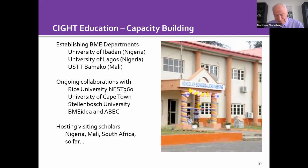where faculty, myself and others, are coaching. I think that is maybe the best way to do it. They're doing it, but we're helping out to establish biomedical engineering as a discipline. The picture here is the biomedical engineering building in Ibadan, Nigeria. They built a building. They have a full department now. That was started in about 2015 or so, and is going very strong.